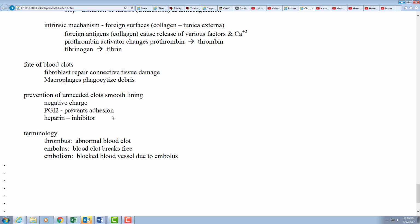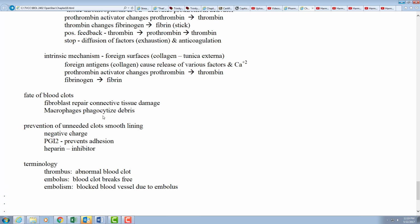Of course, those will be overwhelmed, and your blood clot will stop once the concentration of various factors like the calcium gets back to normal, and of course also the anticoagulating agents get back up to their normal levels to stop any kind of coagulation.